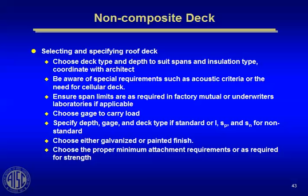Choose the gauge to carry the load with the spans that you got. Specify the depth, gauge and deck type. If you're using a standard deck, or in rare cases you may get into a non-standard deck application where you have to put the properties of the deck you want on the drawings and let the various deck manufacturers come up with something.